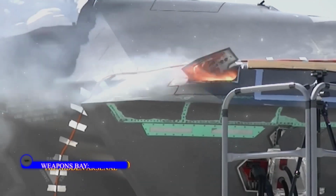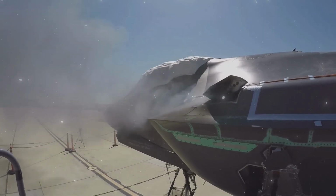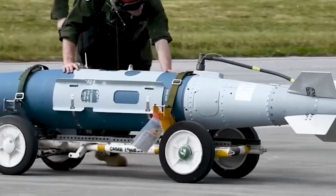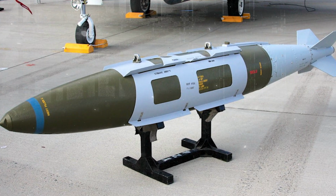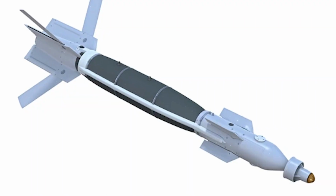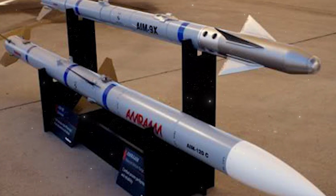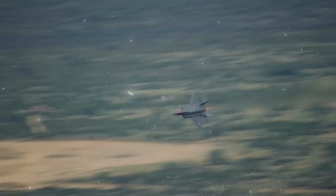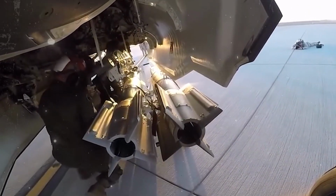Let's talk about firepower. Imagine a machine so advanced it can carry an entire arsenal of weapons, all while staying hidden from enemy radar. It has 2 internal weapons bays, and each is designed to hold 2 weapon stations. These stations can carry powerful bombs like guided munitions, laser-guided bombs, nuclear bombs, and deadly missiles like the AIM-120 AMRAAM. Its outboard stations can hold up to 2,500 pounds of ordnance, which is enough to take on any target on land or sea.